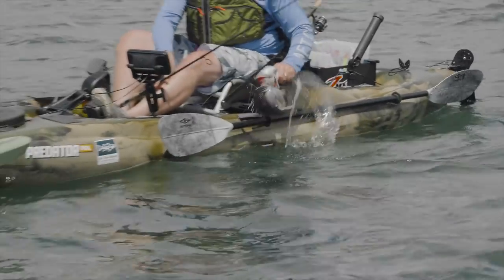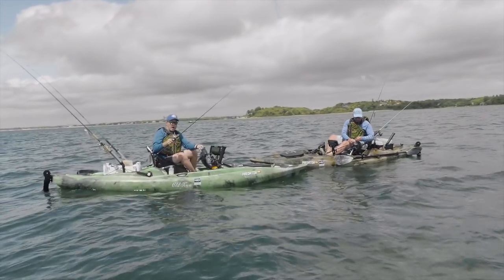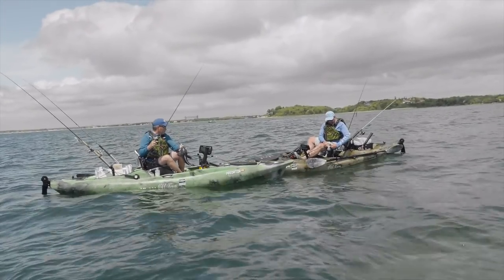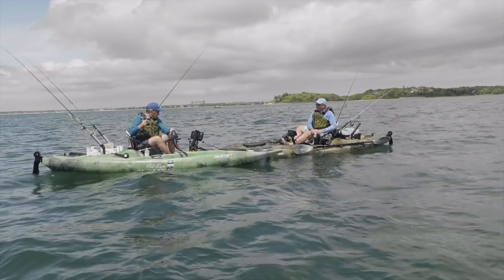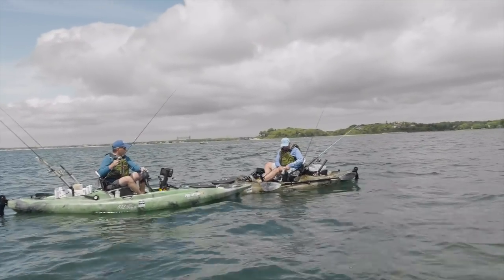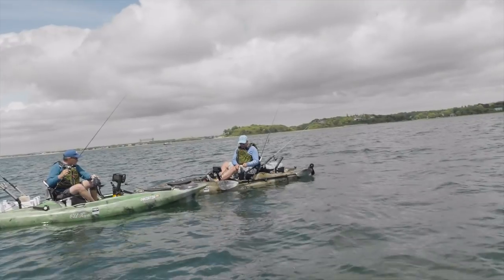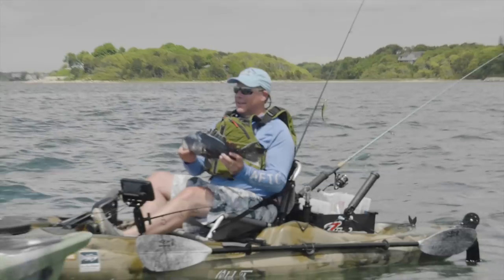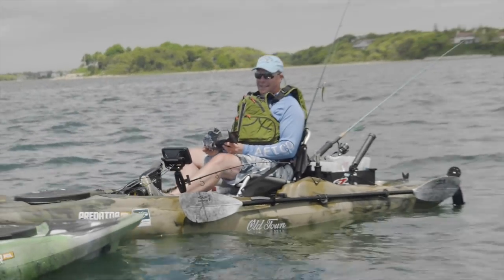Guys, this is how the gear has changed. Ultralight Jigging World rod with a Quantum Burner. We're fishing two of the new Predator pedal drive units. I got a Hummingbird Helix 7. Dave's got a 5 on there. We have just marked more spots today. That is a big slob male right there. Yeah. Look at that. We got two gorgeous males.